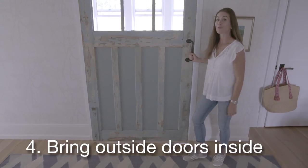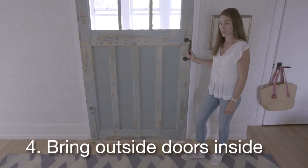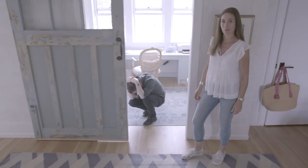Number four, bring the old doors in. Turn a pair of old carriage doors into a groovy sliding barn door.